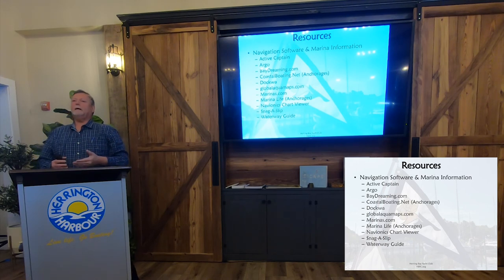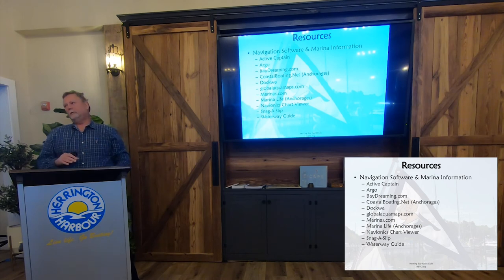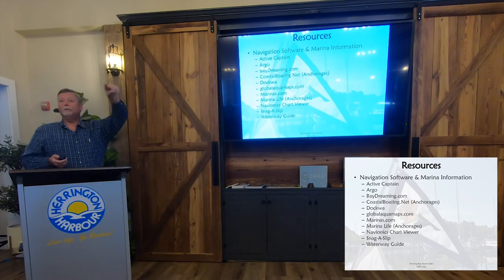What I noticed with Waterway Guide, it's very easy to use, and you can actually save out the route with your legs, right? So steer this course for this many miles, this degree. It's really, really good. So that's probably my personal favorite, just my preference. Anybody have anything else that they use?